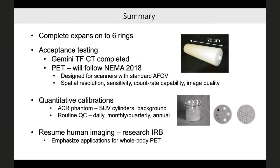It's also important to know that we will be performing essentially the same type of quantitative calibrations that we do for all of the clinical instruments. This typically involves an ACR phantom where we double check the SUV in the cylinders and uniform background. We have a program already in place to do routine QC. And so to the best of our ability, we will ensure that we have appropriate quantitative accuracy, certainly as good as, or hopefully even superior to, what we have in the clinic. When I say superior, not that our methods are better, but we will be acquiring data with a superior number of counts and overall better performance. So we should be able to achieve that for all of these studies.